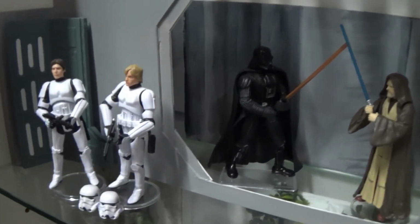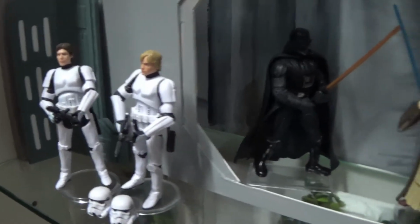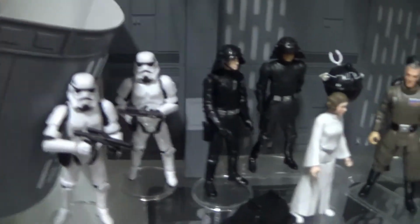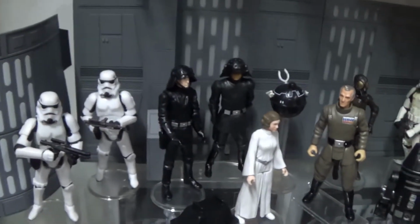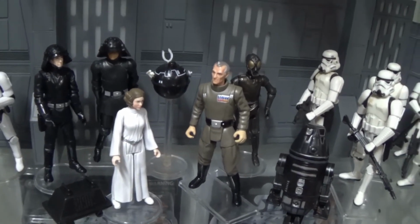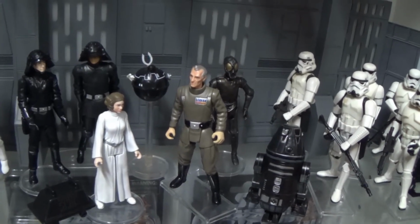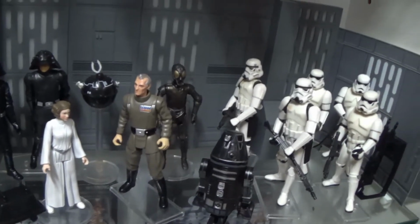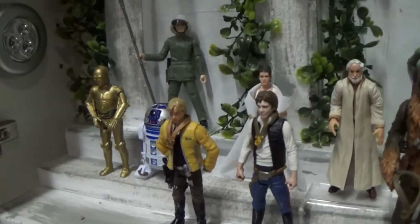And here we are on the Death Star. The Stormtrooper disguise, Luke and Han. The big final battle. Oh, it's fallen over. Yeah, we definitely need a new Princess Leia. I do not have the TVC Tarkin, because I don't like it as it's olive green and it costs about $300. Just changing hand position there.